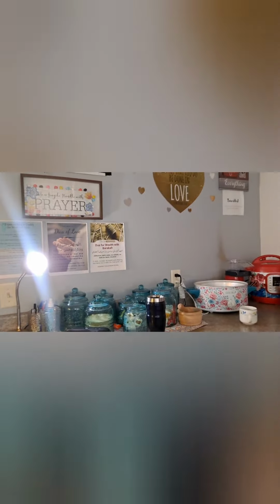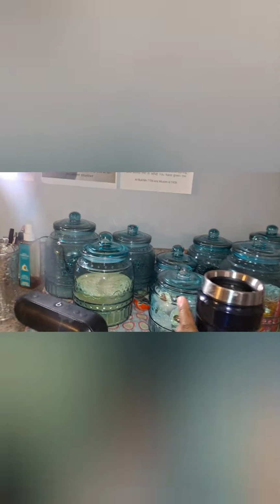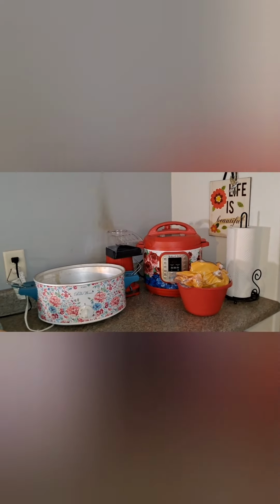And over here in this area, have you guys seen this before? I just switched around my canisters. I put my canisters over here, and my Pioneer Woman Instapot and Crockpot is there. I just wanted y'all to see how I switched things around. No reason. Definitely need to clean out my refrigerator and my freezer.